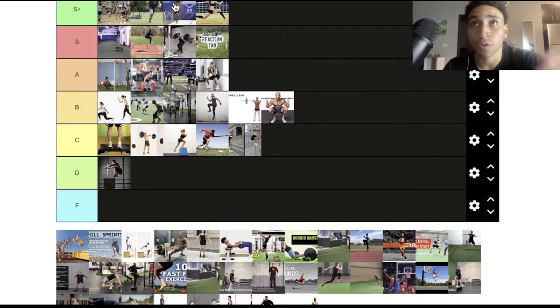motor unit recruitment, horizontal power, vertical force production, so many things, right? Ankle stiffness, tendon elasticity, tendon compliance.